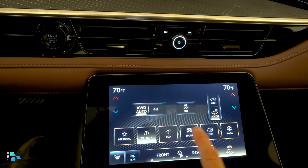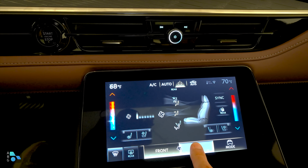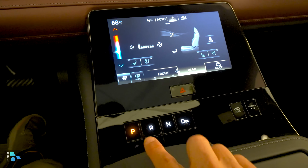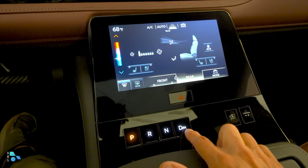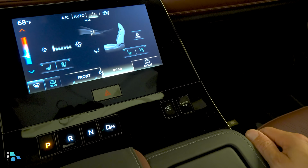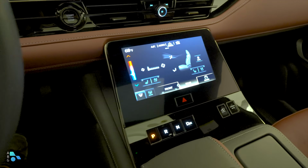So we have the different drive mode settings here. We can adjust the height of the suspension system, adjust the front climate control, the rear climate control, all that jazz going on there. We then have push button shifters for the transmission. Not my favorite, but definitely easy to use. We have a button there for the air suspension to put it in auto mode, a button for the camera system. I like the fact that there is a direct access button for that.